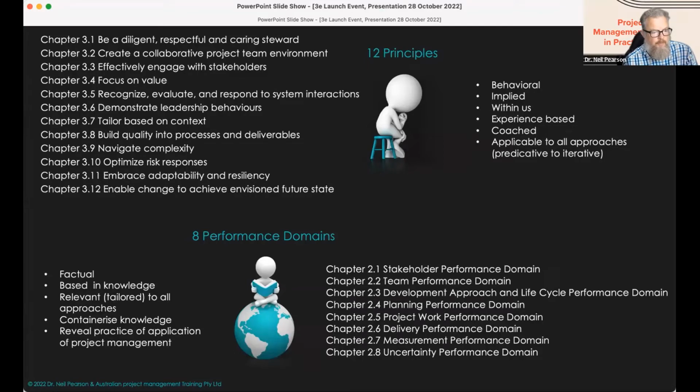They containerize knowledge, so they don't describe and explain the knowledge. To me, these just containerize knowledge. They do talk about the PMP and the management plans, and that's about it. There's no real specific detail there. And to me, that's why we still need the 6th edition of PMBOK.